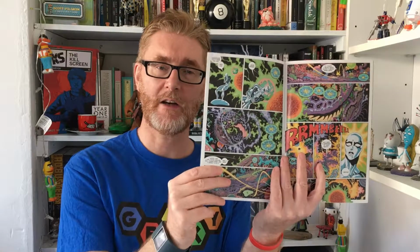Next up, we've got Silver Surfer Black number 3. This is from Donny Cates and Tradd Moore. I mean, this is just a phenomenal book. The writing's fantastic, the art is beautiful. Just check out that cover. This is a great book. It's going to be a shame when it's over, but I'm quite happy to hope that we're going to get some more cosmic adventures from Donny Cates and Tradd Moore in the future.